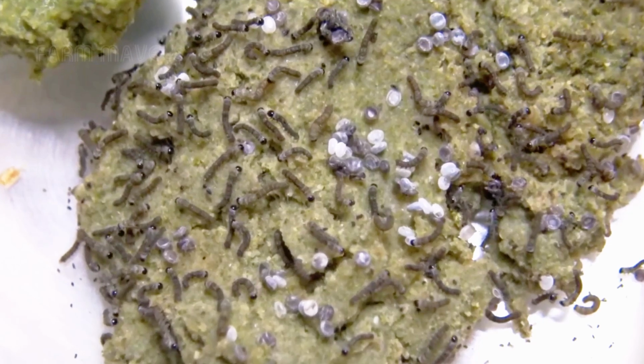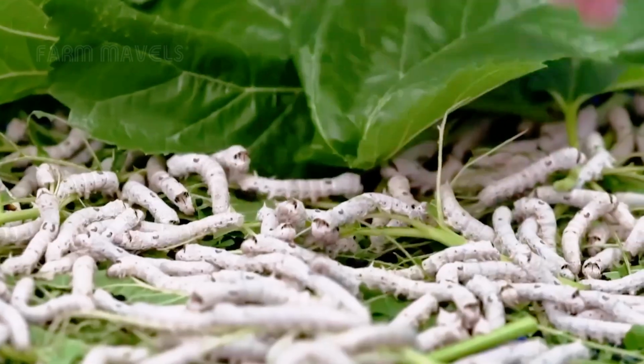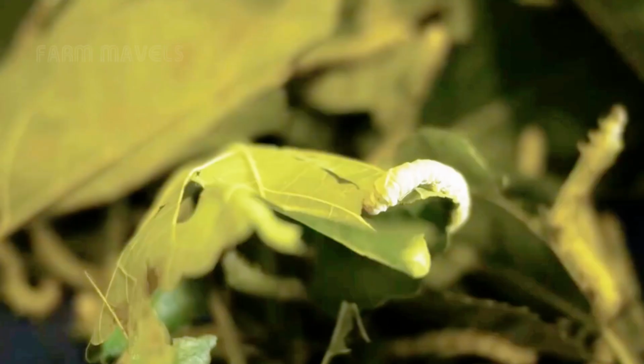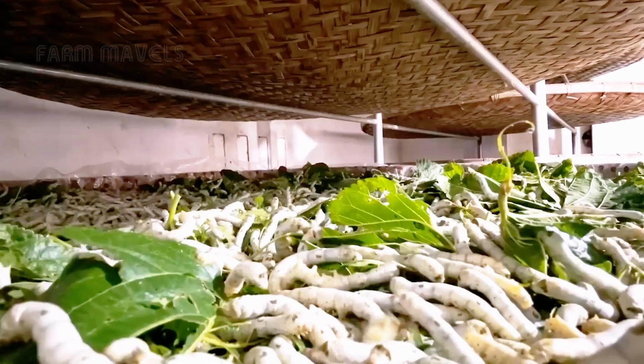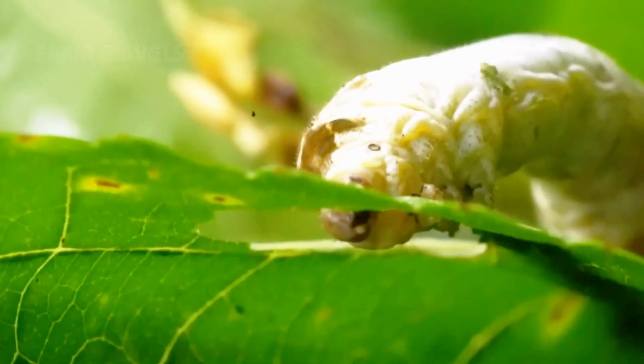From an initial size of about 1/8 inch, silkworms grow up to 3.5 inches. Due to their rapid growth, they molt a total of 4 times during this process. Each stage of growth and molting is called an instar.